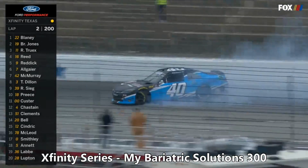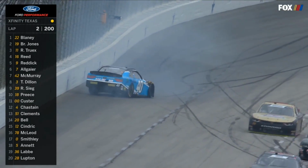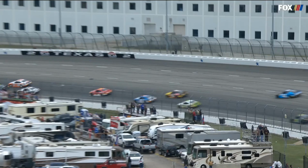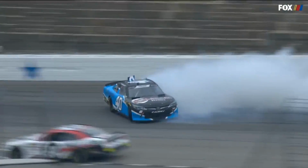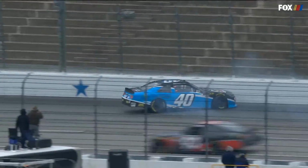Oh, look. Trouble early. That's the 40 of Chad Finchum. Doesn't look like any damage to Finchum's car. Did a good job keeping it out of the wall. Yeah, he was way up out of the groove already. You could see he was probably chasing it early into the corner and finally got out from underneath them. But what a great job keeping it out of the wall. Saved their day for he and his team.